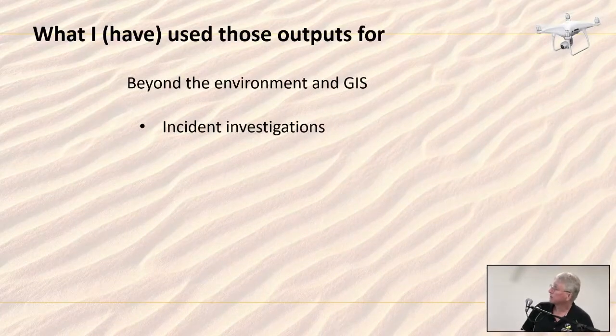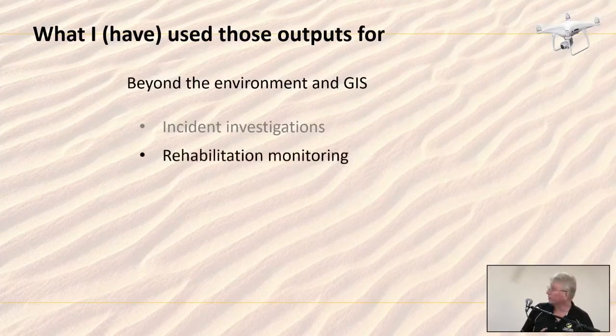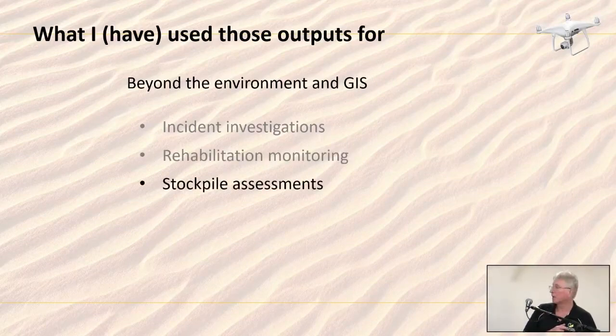So beyond just purely environmental needs and GIS, it can be used for incident investigations, for mapping spill extents and all those sorts of things. And in the mining game, you can help people by just making a good fellow of yourself by giving them this data. Rehabilitation monitoring, similar to what Marcus had, is of great use, and certainly multispectral would have a big part to play in that. Stockpile assessments: the miners love it when you're not sending a surveyor up a rocky stockpile that can be dangerous to work on. You can do it faster, quicker, cheaper and better using the drone.